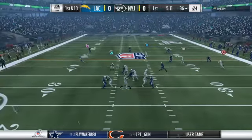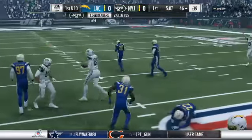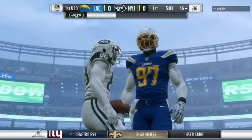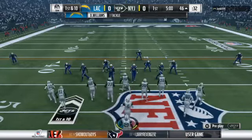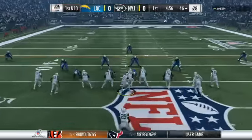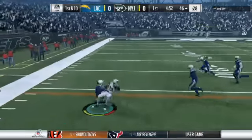On 1st and 10, Hackenberg. And Austin Seferian-Jenkins has it. Another big hitter there. This one good for 18. I do believe we'll see a little bit more of this as this game progresses, because when you can have that type of a game in the middle of the defense, it hurts them in so many ways, because most teams like to be strong down the middle.